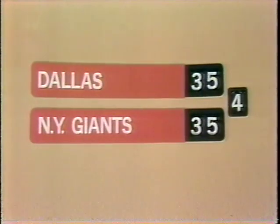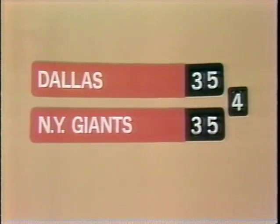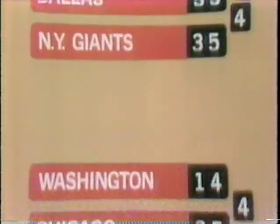They are about to declare a national holiday in New York. Take a look at the scoreboard. This is a team that was averaging 13 points a game, the Giants, against a team giving up fewer than 20 a Sunday. They are tied as they start the fourth quarter at 35. Wait till you see the highlights.